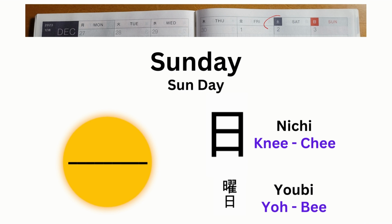Nichi. And we already know how to pronounce this, right? Because this is the same pronunciation that we have in Hobonichi. Nichi. Nichiyobi. Nichiyobi is Sunday. And the nichi is the direct translation of S-U-N, the abbreviation for Sunday in the Hobonichi planners.